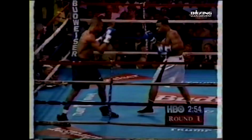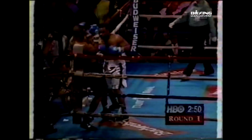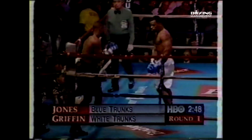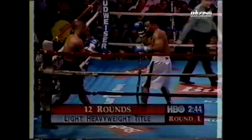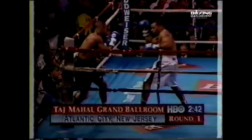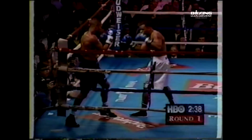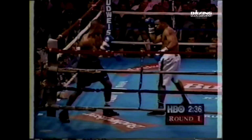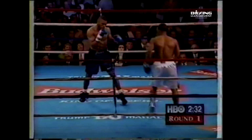Montel Griffin works off the jab from his low crouching position, and he dominates the early action as he tries to go to Roy Jones's body, and Jones kind of sits back on the ropes to get a look at what Griffin's got. Griffin with a hard right hand to the side of Jones's head. Roy Jones has not thrown a punch so far. Starts with a little left hook.